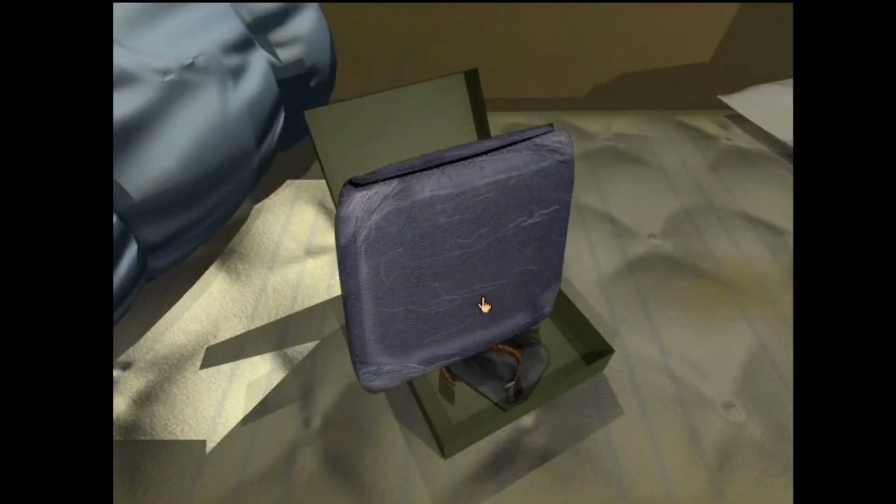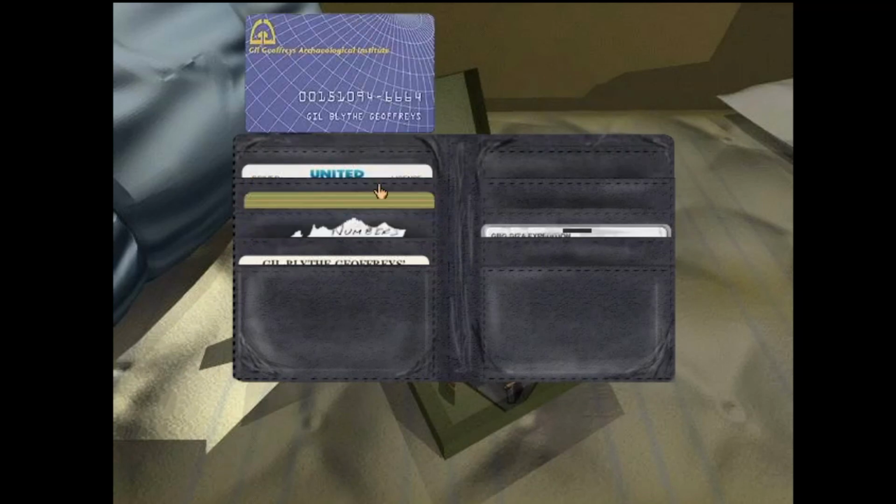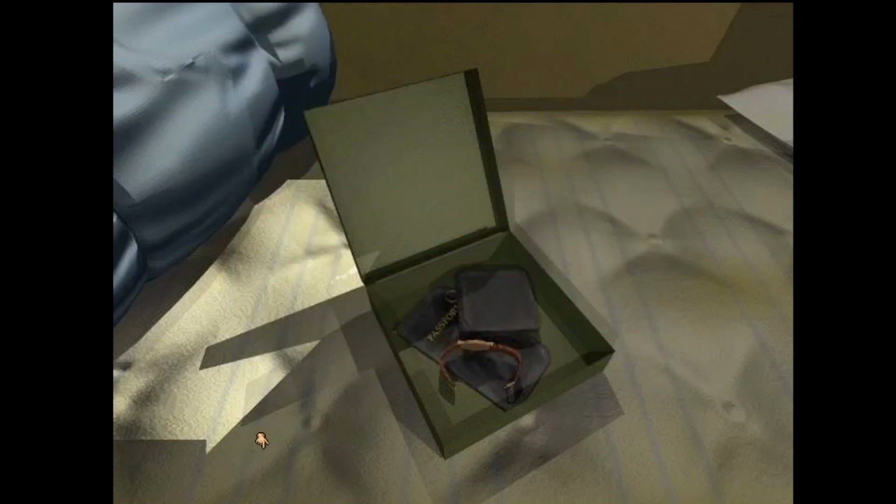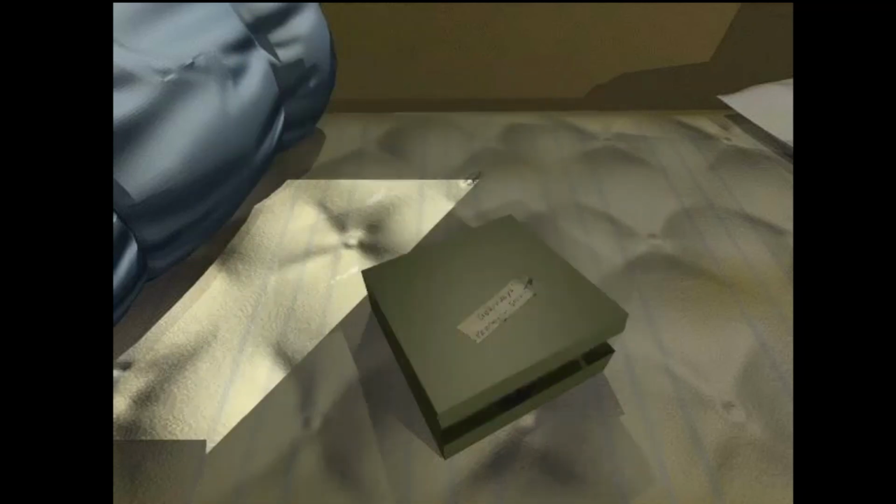I think I might have just remembered how to find the last clue. Aha! There's a lot of cross-referencing involved here, but we're gonna do it. We're gonna get that trunk open before I go anywhere. Alright?